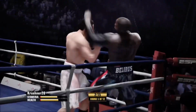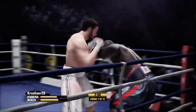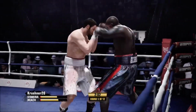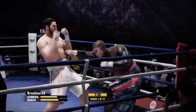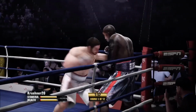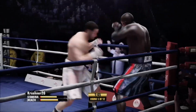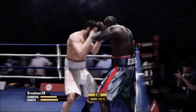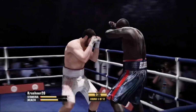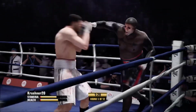Boy, that'll put a smile on a trainer's face, landing a flush, strong hook by Crusher. Comes right back with some offense of his own. 1-2, 1-2. Alexander's putting forth that hard work he did in training camp there, landing a crisp combination. Still plenty of time to work here in round number five. Minute and a half to go.